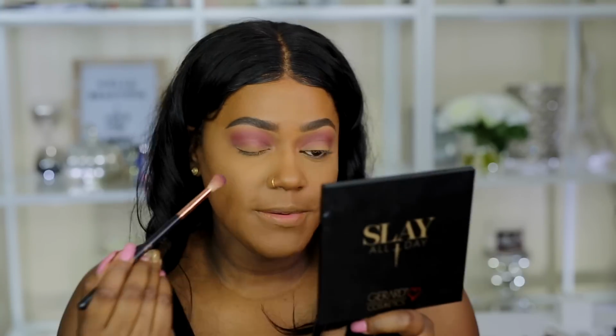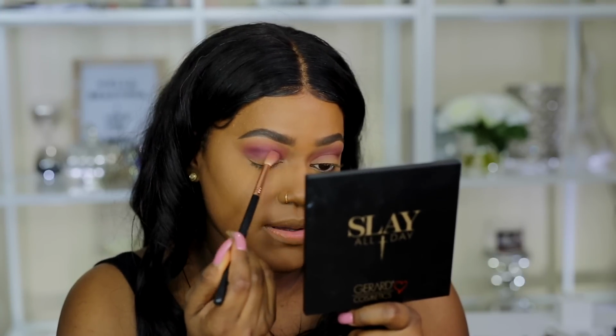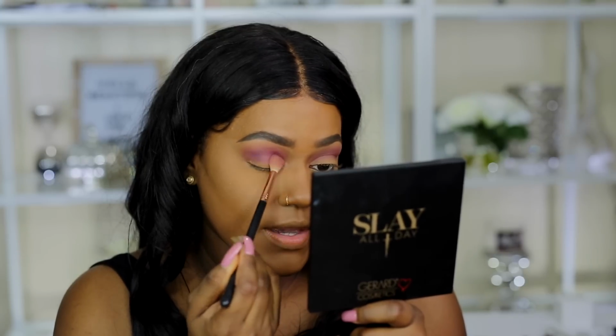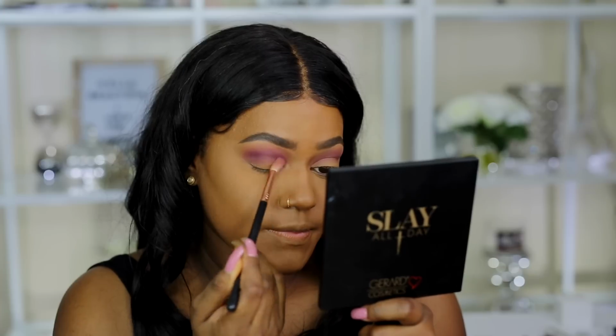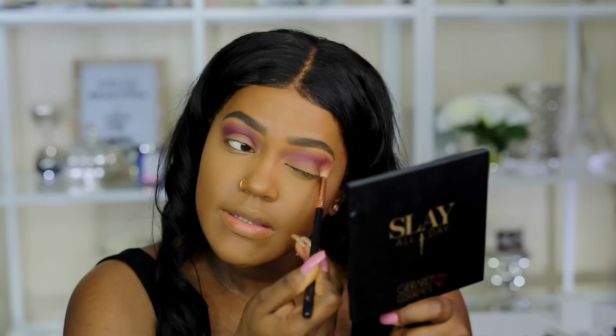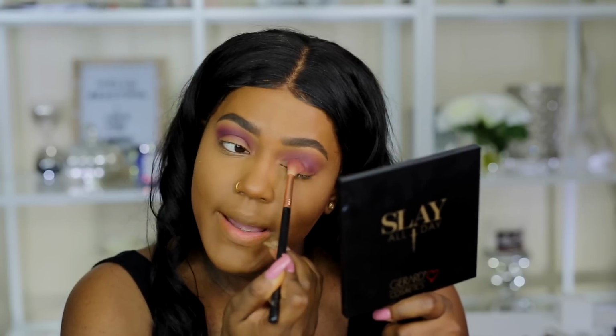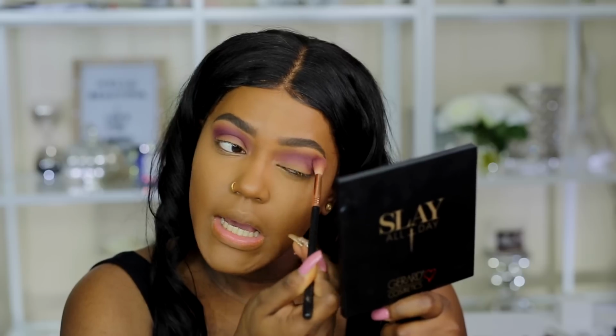I'm taking the deeper purple now and I'm gonna apply that over here right on top of the lighter one and then blend that in like this. This is definitely gonna be like a quick glam mom look, like quick. Alright, so the purple is done.